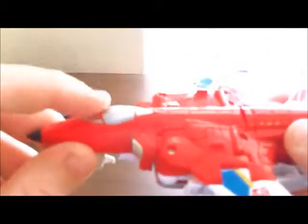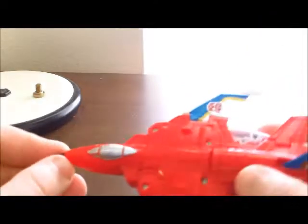Well, let's get you a better look at the detail. You can see just a little bit of silver paint on the front there. There's actually a rubber nose cone on the front. The wings are beautifully done. I mean, you can see the Autobot symbol. The Autobot symbol is a sticker. You can see the lines going through it. It's actually painted on there, or at least printed on.